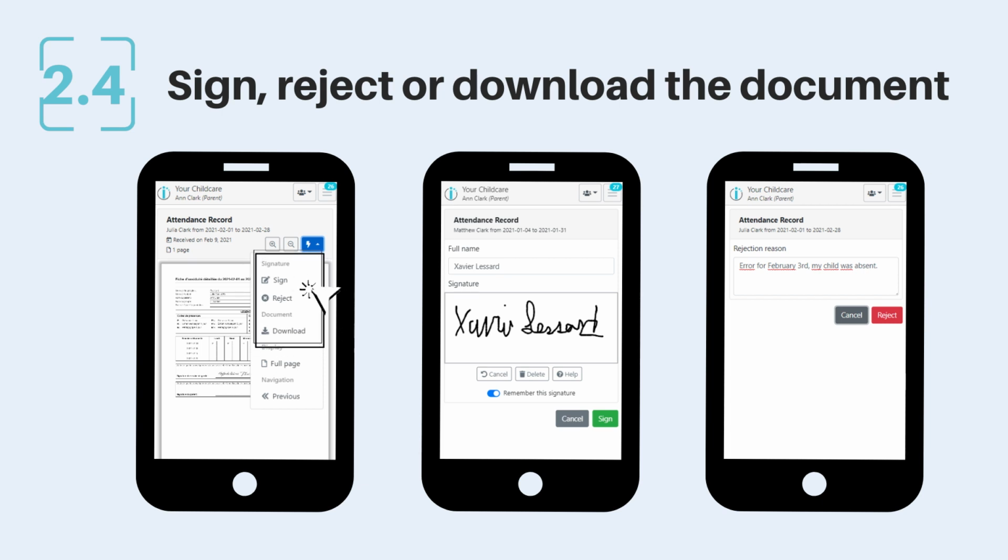The parent can also refuse a document that is found to contain errors. The Child Care Center is notified when a document is refused and can make the necessary corrections, then resubmit the document to the parent.